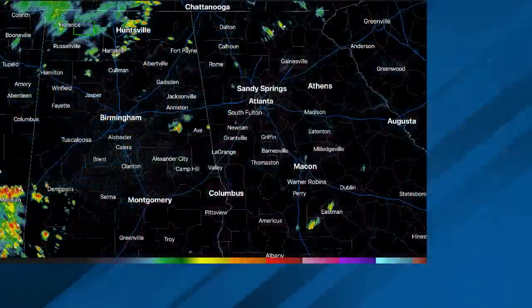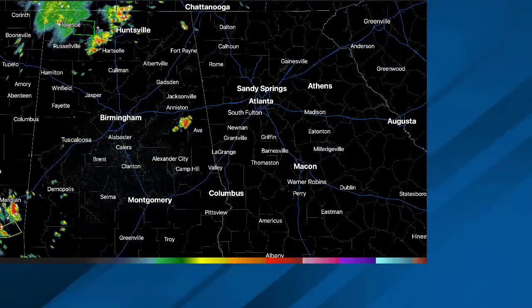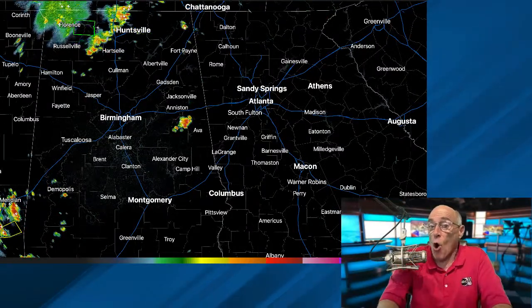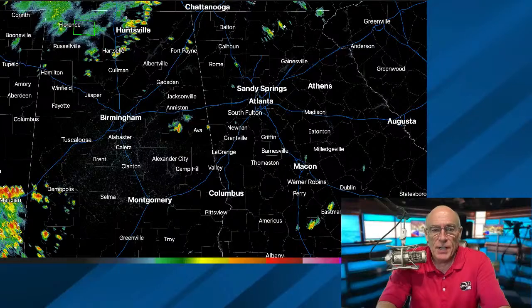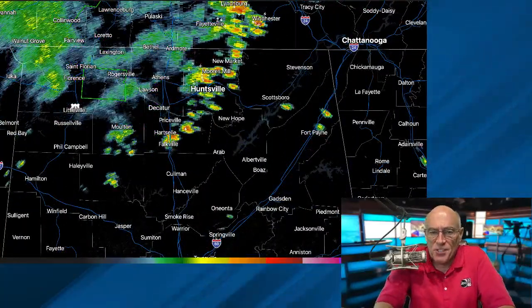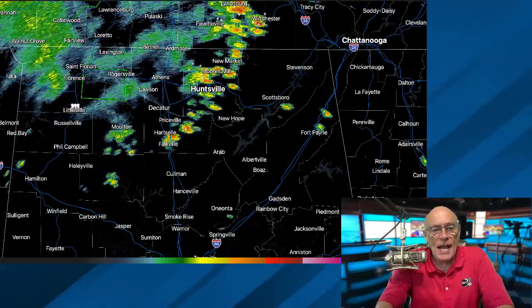Let's go right to the radar. We are live this afternoon at 2:14. And you can see for many places, no rain at all. But a few spots are getting a decent downpour this afternoon. Up in the Tennessee Valley, the weather has been fairly active today. We've had some strong storms over parts of Madison, Limestone, Morgan, Lawrence, Colbert, and Lauderdale counties.